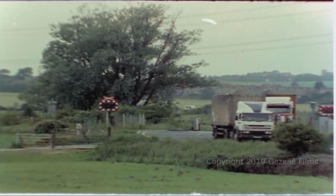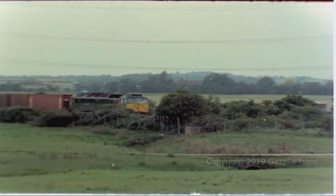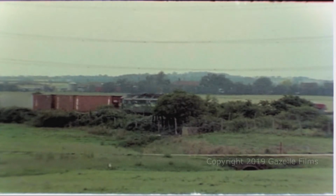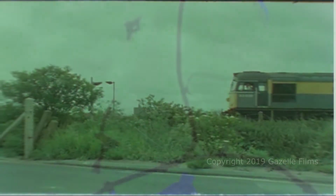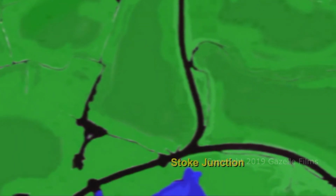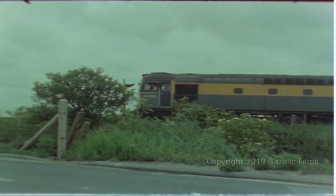A mile further down the line, and the train now arrives at Stoke Crossing, slowing to a crawl as it approaches the Grain Road. With the opening of the Allhallows branch line on the 14th of May 1932, this was named as Stoke Junction Halt, with the old wooden platform having been situated near to the road at around this point.